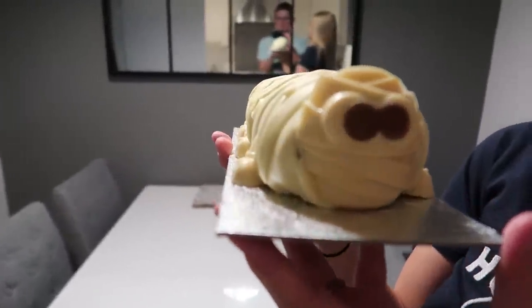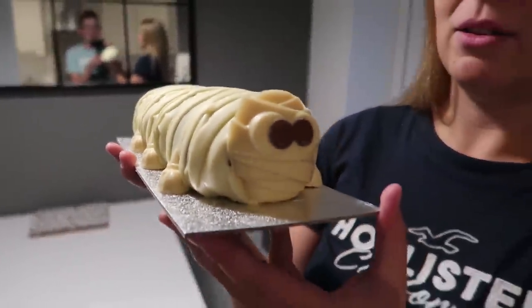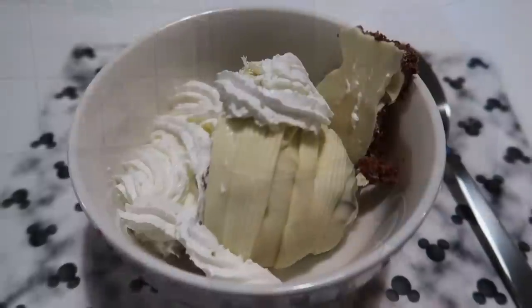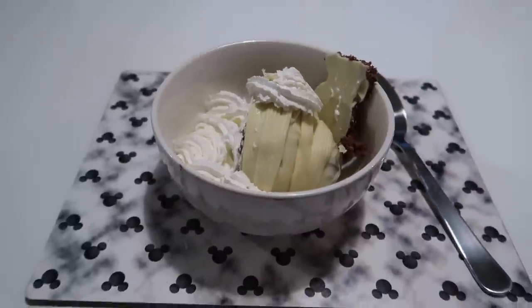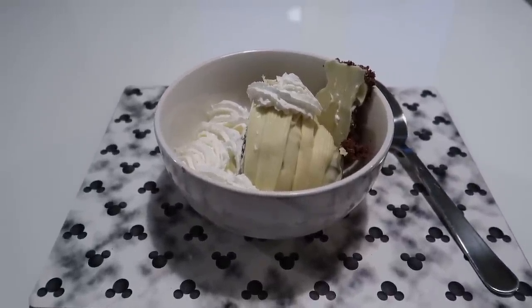Right, we've got a taste review coming up from Colin the Caterpillar from M&S. There's a look at Colin's bottom, covered in squirty cream here as well. I am looking forward to giving this a taste. Right then, so we've put him in the bowl just here, but I've decided now that really it's a cake, isn't it? So we've got to just pick it up. I was planning on using a spoon, but all this chocolate is really hard. Here we go, let's give it a try.